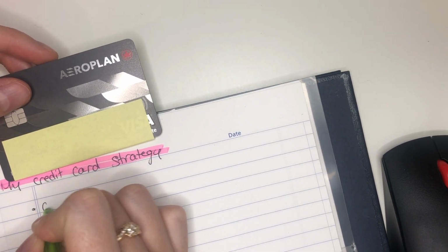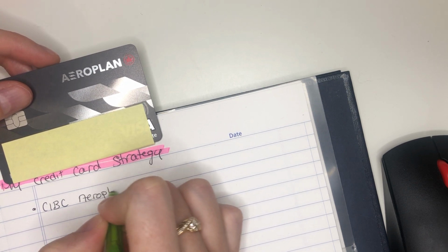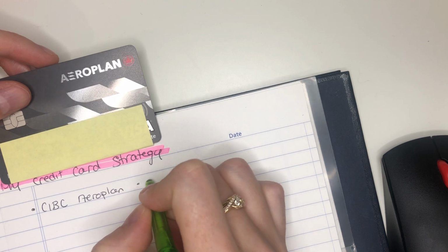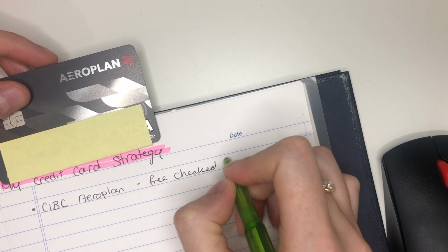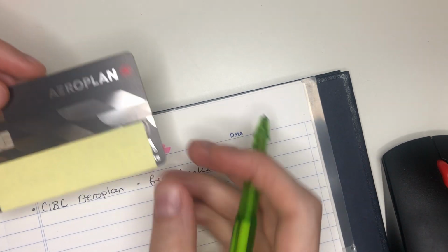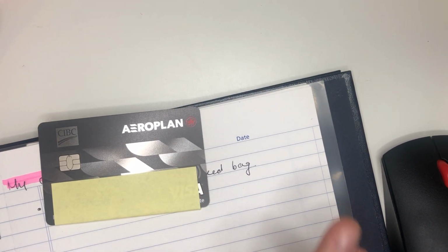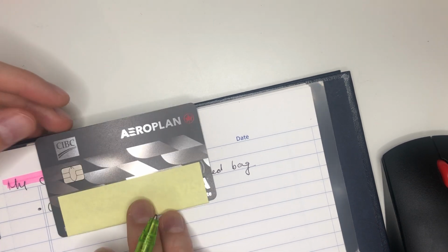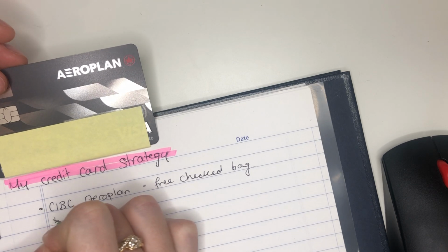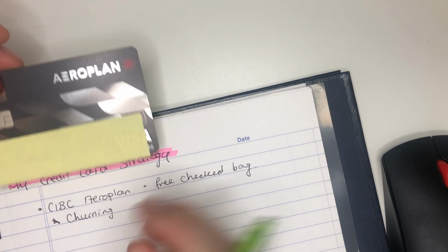So this one is a good card. I've had it for about 6 months now. What I really like about it is you get a free check bag. So that is a great perk to it. Other than that, fairly standard. I wouldn't say that there's anything specific about it. This is not a keeper card for me. This one is a churning card. So I shall be closing it down pretty soon and then probably reopening it up again in 6 months.